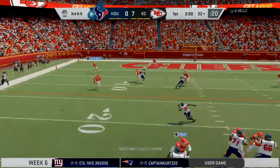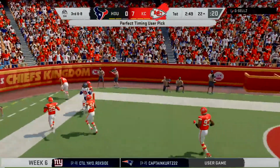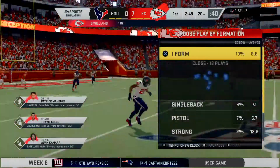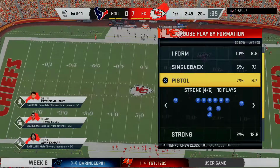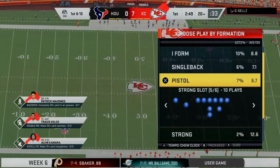From the gun, here's Watson. He's going to go up top, and it'll be intercepted. Picked off by Greedy Williams, the rookie from LSU. No doubt, a very disappointing end to what was a pretty strong opening drive.